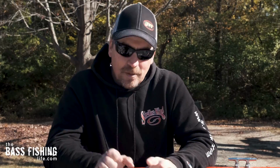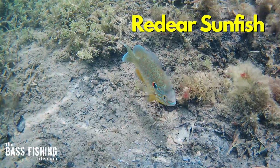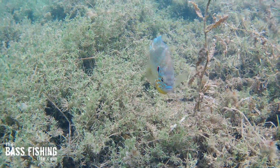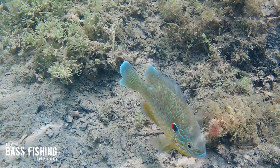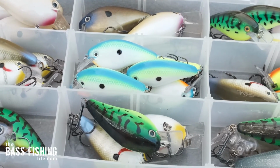This next one I really learned by doing all my underwater filming, and it just absolutely is amazing to me the color spectrum that bluegills have. When I'm down there in this clear water in a sunny situation, it almost feels like I'm filming a coral reef. They've got just so many colors, and the sun will shine through their fins and kind of have this translucent blue on the edges. So that has really helped me, depending if there's sunshine or clouds, I'm going to pick some bluegill patterns, some lures that are going to have a wider range of colors in them.